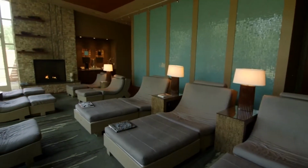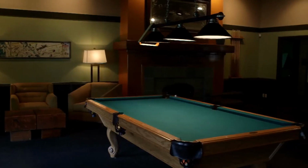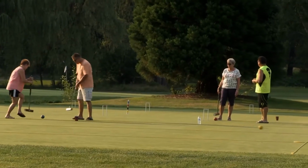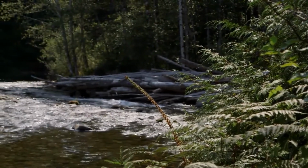Right. We encompass 284 acres. We have 3 golf courses, 3 nines. We have 2 restaurants, 2 bars, 15,000 square feet of indoor meeting space. We have croquet. We have lawn bowling. We have a wedding lawn. The Salmon River runs right by our golf course, and we have the Weeburn, which is a spawning salmon stream.